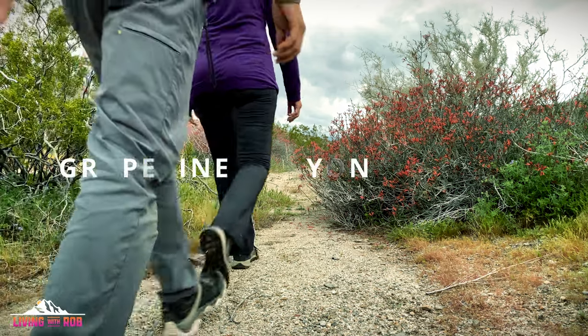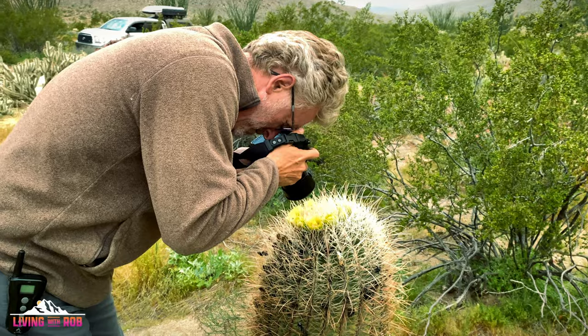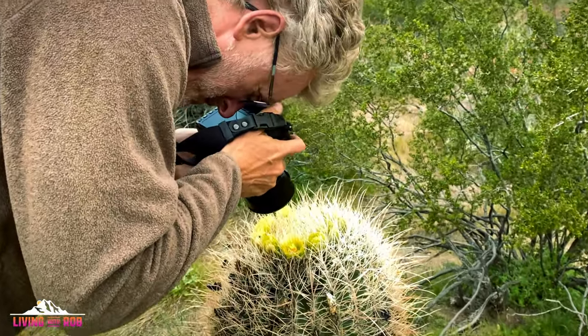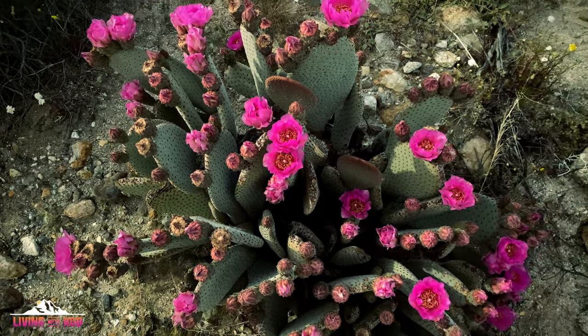Rattlesnake Canyon was another area that we went. I'm pretty sure it was Rattlesnake Canyon. That one was a little bit behind. We got down there. There were tons of barrel cactus down there, a lot of the different round type cactuses that were all starting to come into flower. And we did find a couple of beaver tails down there as well.